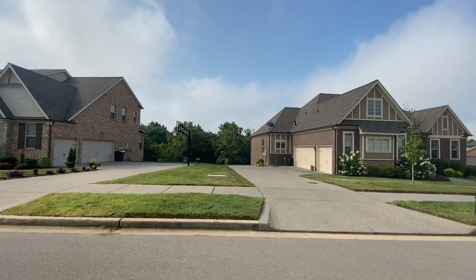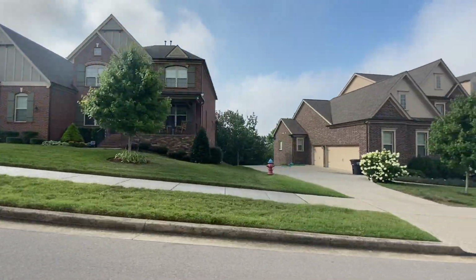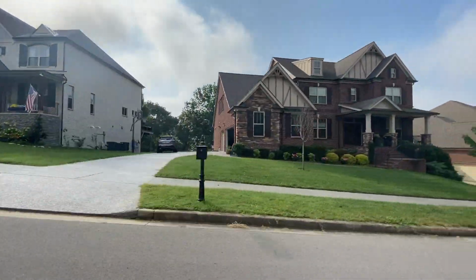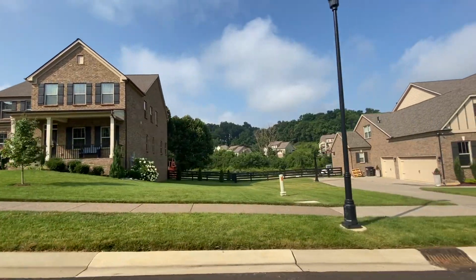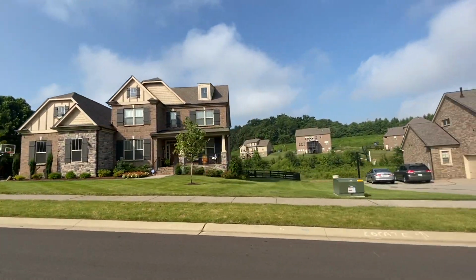So as you can see, this neighborhood is located right off of 840, making the commute super convenient to Nashville. They have a really wide variety of houses in here, anywhere from starting at 1,800 square feet all the way up to over 7,000 square feet. So some of these houses are just huge.